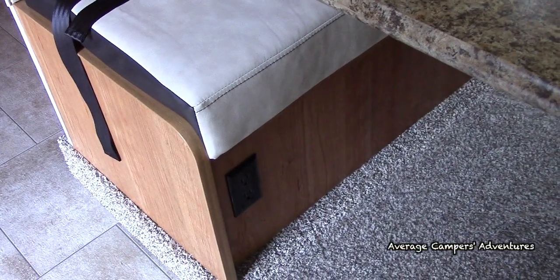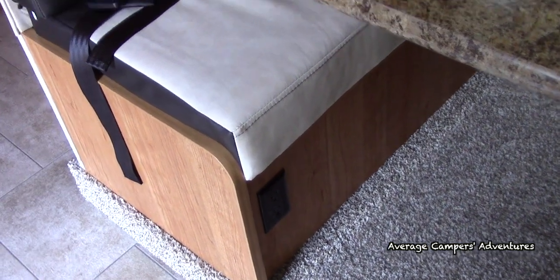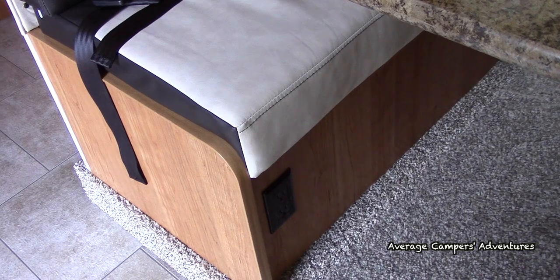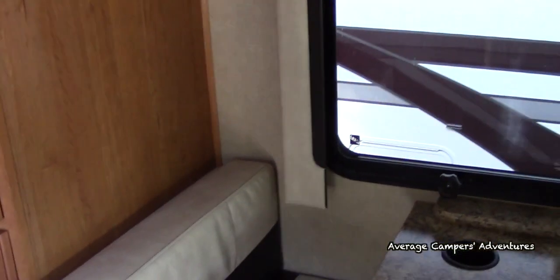On this one, we have a plug down where the feet are. So you're going to have to be really careful getting in and out. If you have something plugged in, you're going to trip over the cord, compared to having the plug up higher and out of your way.